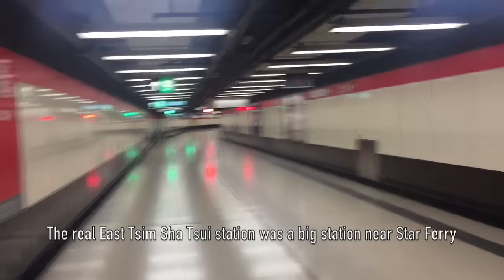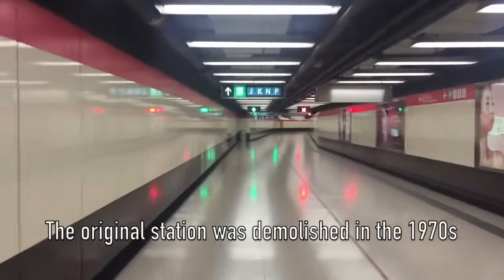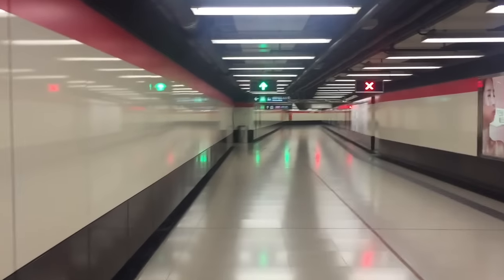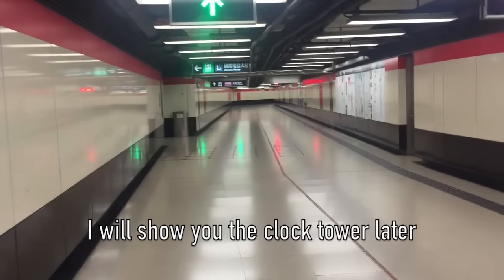And as you can see, the harbor view there, that place was actually the real Tsim Sha Tsui station before it became an MTR station here, until the 1970s, when they decided to demolish all the station buildings, and the only thing remaining is the clock tower, which is called the KCR clock tower. And you can still sit at the harbor view area. So I'm going to go to the harbor view maybe in the evening, and I'll show you the clock tower of Tsim Sha Tsui station.